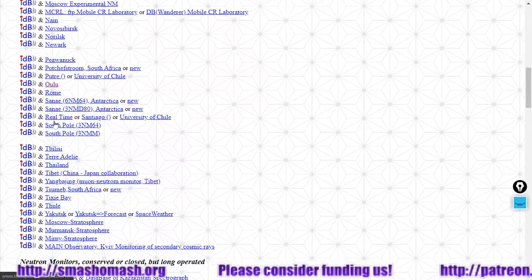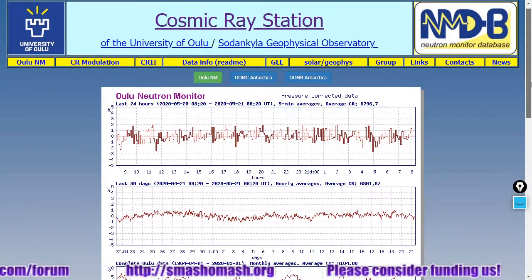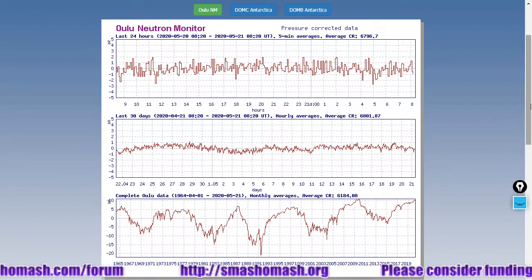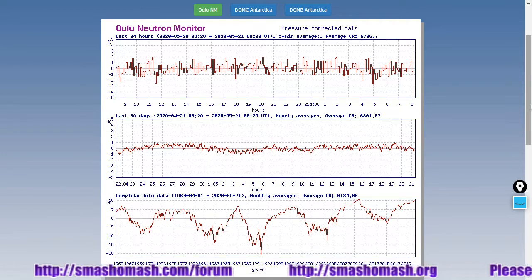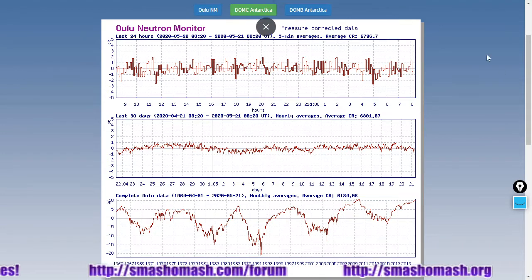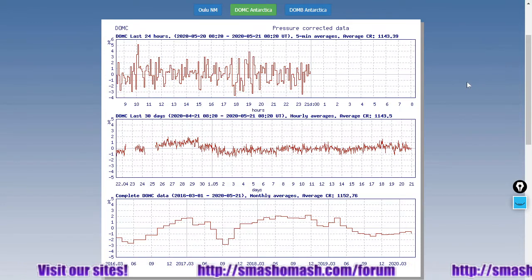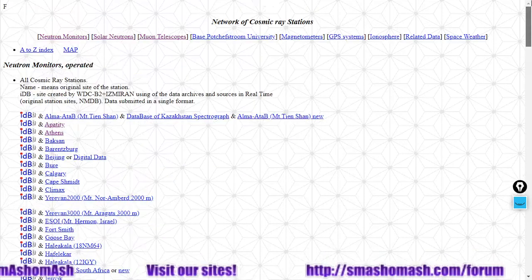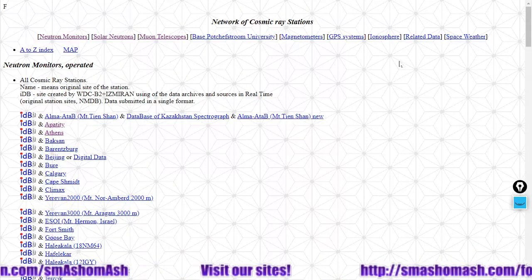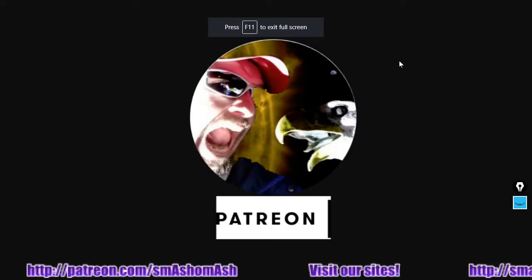And lastly, we'll look at Oulu and DOMC Antarctica. There's Oulu, Finland. Tiny uptick at Oulu and DOMC. And if you want to watch it yourself, just search for Network of Cosmic Ray Stations. You'll find this Russian site, and I like it.